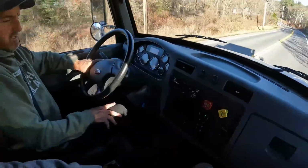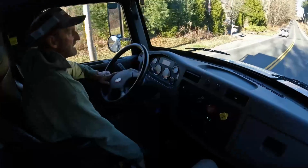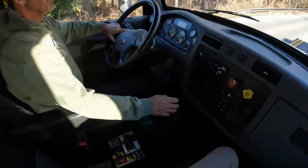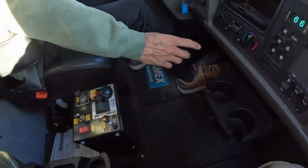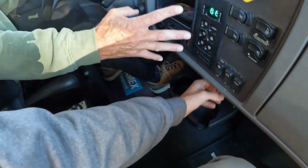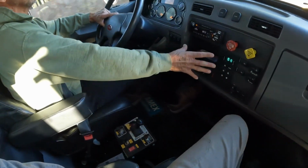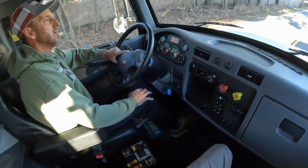Well, your phone fits pretty nice in there. Yeah, my phone fits in there nice. Maybe I get a cup holder one that comes up here. But again, it's got to be over, so it's in front of this transmission. It's in front of the heat controls. These are the 2 things you're using the most in a snowstorm.